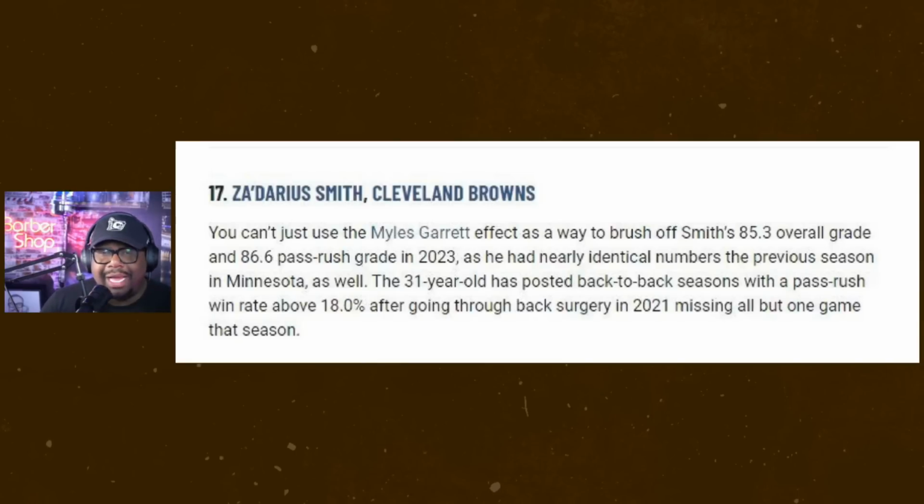You can't use the Myles Garrett effect as the way to brush off Smith's 85.3 overall grade and 86.6 pass rush grade in 2023, as he had nearly identical numbers the previous season in Minnesota as well. The 31-year-old posted back-to-back seasons with pass rush win rate above 18% after going through back surgery in 2021, missing all but one game that season.